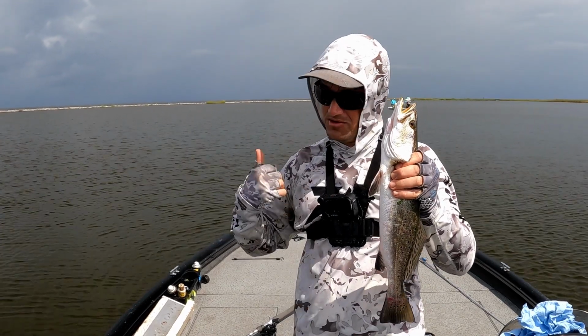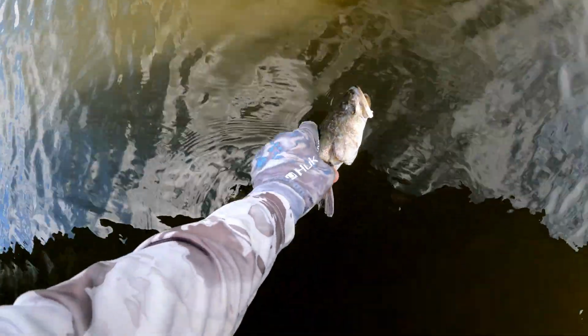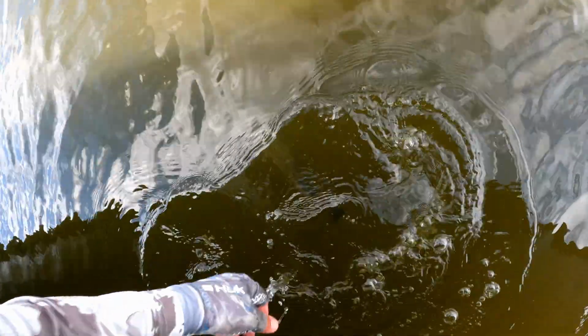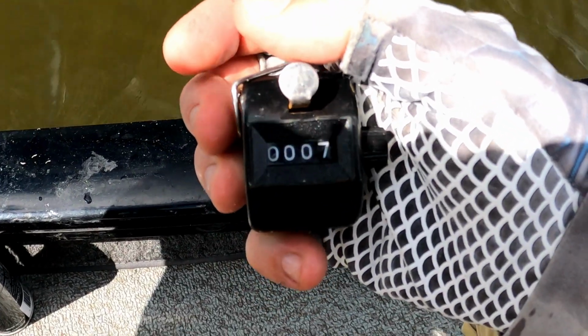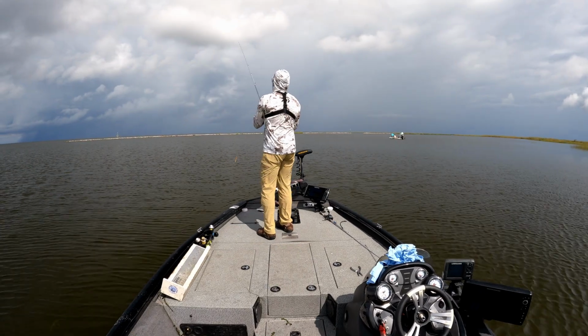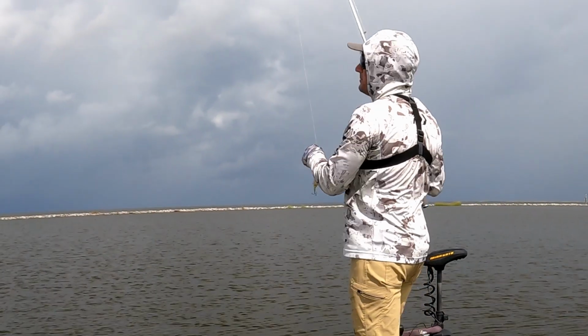We're going to put her back in the water so she can grow bigger. There you go, girl. Thanks for the fight. Speckled trout number 7. As long as they keep biting like this, I'll be happy. I will be fine.